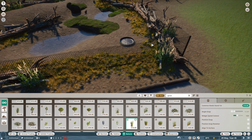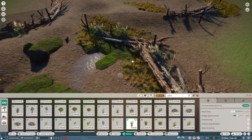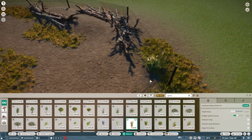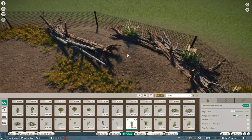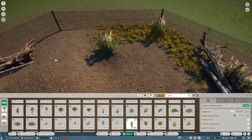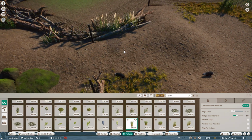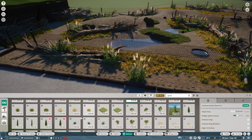Let me know. What do you think of that? Do you think that works? Again, I think it's one of those things that once it's done and once it's blended in with the other things, I particularly like them around here, like around these logs. I think it kind of looks like they're growing up through the logs really nicely. I think it'll work. If it doesn't, let me know. What do you think? As always, you are my judge, jury, and executioners. I really want to try things in different ways in this zoo. That's my thing.